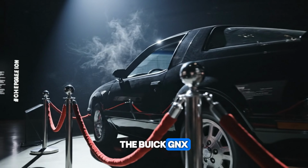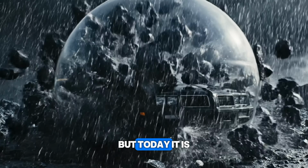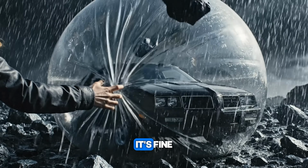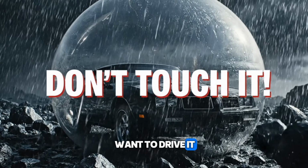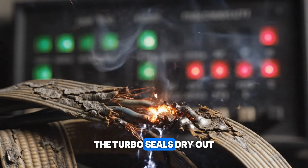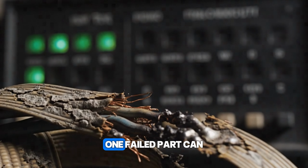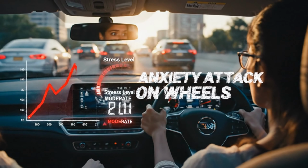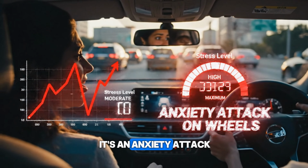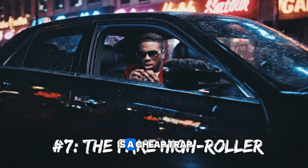But number 8 gives owners high blood pressure. The Buick GNX. Let me be clear, this car is a legend. It embarrassed Ferraris in the 80s, but today, it is a fragile icon. If you keep it in a bubble and trailer it to shows, it's fine. But if you actually want to drive it, you're in trouble. The PowerMaster brake system is infamous for failing. The turbo seals dry out. It's a 6-figure car with 40-year-old electronics. One failed part can tank the value by thousands because replacements don't exist. It's not a car. It's an anxiety attack on wheels. The GNX is too valuable. But number 7 is a cheap trap.